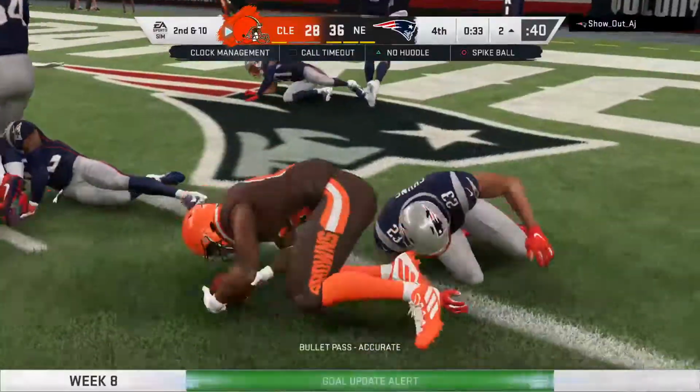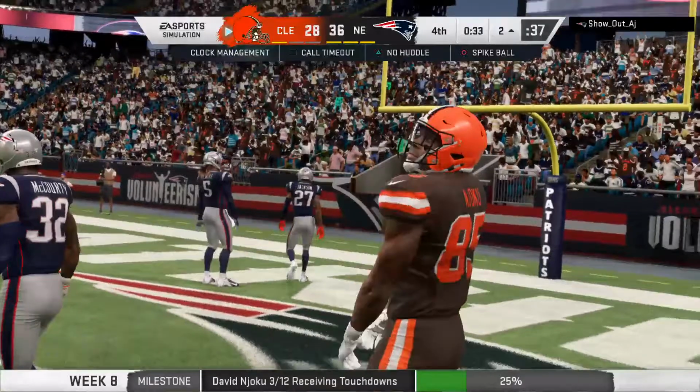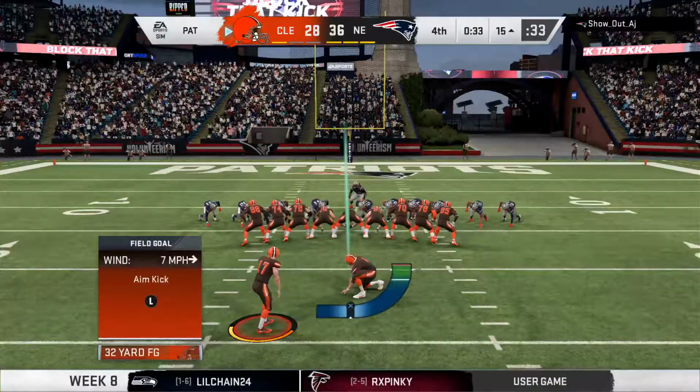And this is caught now for a late touchdown. So hold everything here. This one's not over yet. Okay, game on. Don't go anywhere yet. You got a one-score game now.